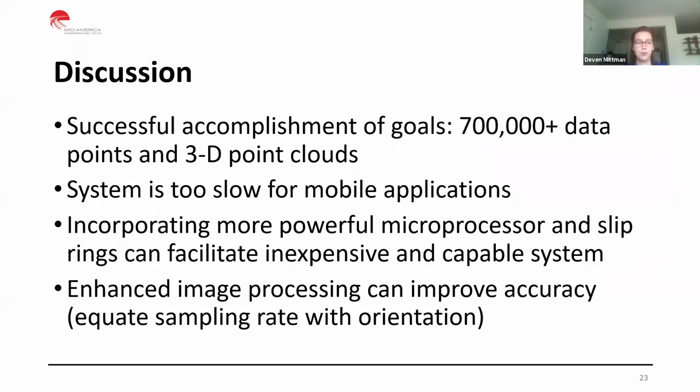To move on to the discussion, we were able to successfully collect over 700,000 data points in a 3D point cloud model. However, in both systems, because they were run on Arduino microprocessing power, which, if I remember correctly, has about a 16 megahertz timer on it, both of them are too slow for mobile applications. They take over an hour to collect a point cloud. By incorporating more powerful microprocessors, though, we'd be able to speed up that data collection time, get more data, and facilitate more inexpensive testing capabilities, whatever they might be used for.